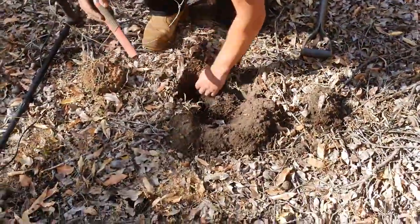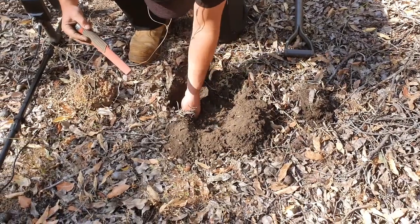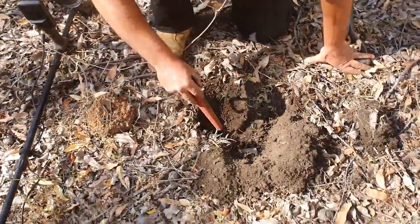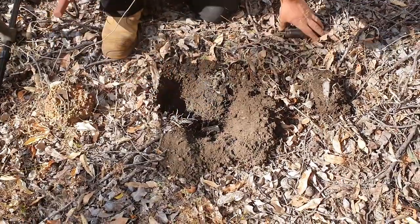There's still heaps of stuff in the hole though. Well, I'll just stay here, you might find the other part of the buckle. Oh, there's the house bolt. Gotta bolt your house to the ground somehow. Still got something in the hole, heaps of stuff in here, that's what I'm saying.